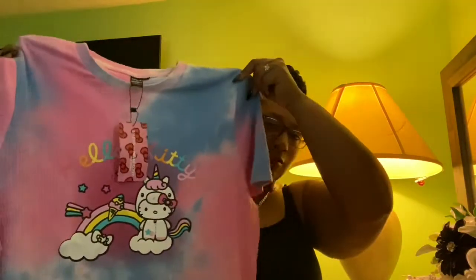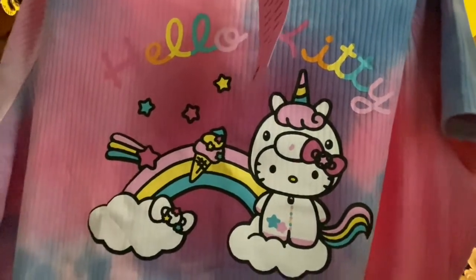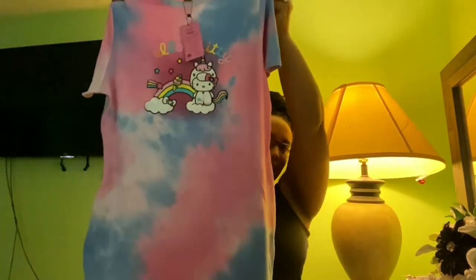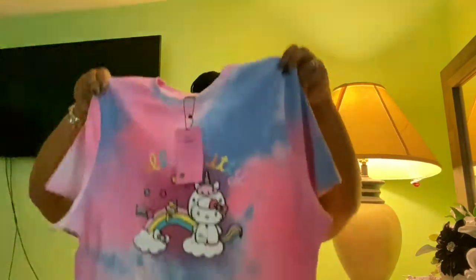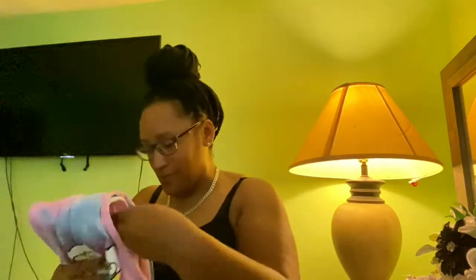But this is so adorable. I don't know if you can see that. It has Hello Kitty, and it has her in a little unicorn costume with a rainbow, with an ice cream cone and her bows and everything. It's tie-dye and it's like a bodycon. I don't know if you can get the silhouette. It has like little hips and everything. I think it'll go probably below my knees, but I think this is so cute. It's like a ribbed material. But we'll see what it looks like on. But I'm excited about that one.